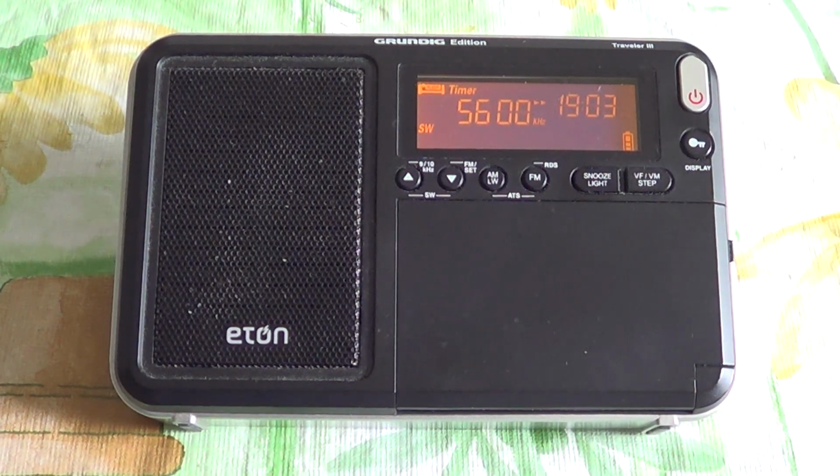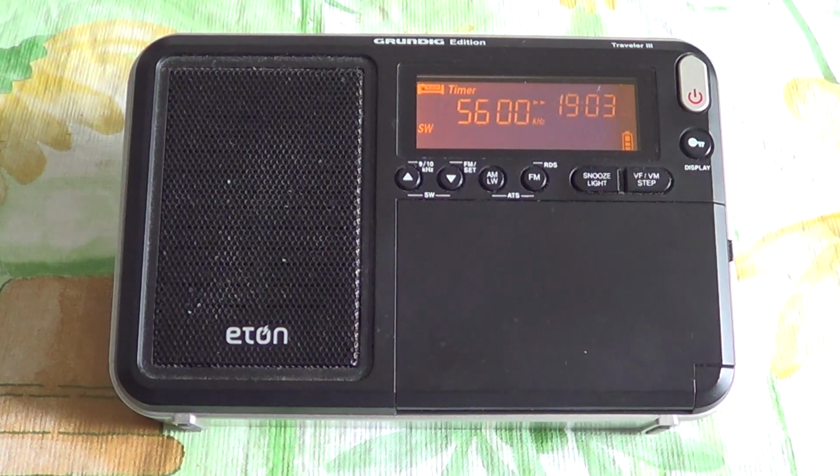So this is the Eton Traveler 3 Grundig edition. This is a $60 receiver. It's available on Amazon, on eBay. It sometimes goes on sale for really cheap prices, so check it out, because sometimes you could have it for really cheap. I believe somebody got this radio for like $25 or $30 on a sale on Amazon at some point. So check it out, because that is something you can actually put your hands on.